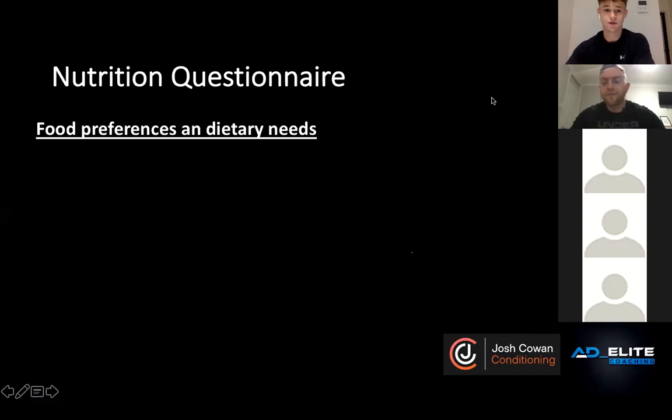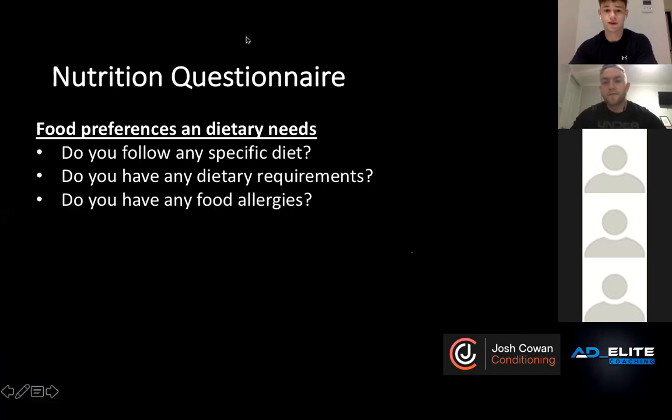Nutritional questionnaire, so foods, putting onto the nutritional, or the preferences. So do you follow any specific diets, dietary requirements, or food allergies? So do you have something from a religious standpoint, or do you just not feel right eating animal meat, that kind of stuff? And again, we're not going to program a vegan a T-bone steak to eat on a Friday evening, you know. So you have to take all this into account. Again, I've made the error, and I've learned from my mistake, of sending over food plans where it said chicken, meat, whatever, and then they send it back to us saying, but I'm a vegetarian, and then you're like, oh no. So then you get it back and you have to redo it all over again.